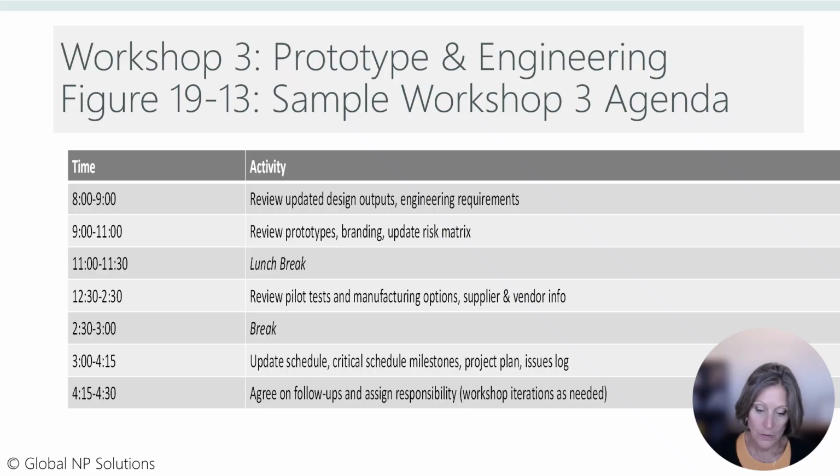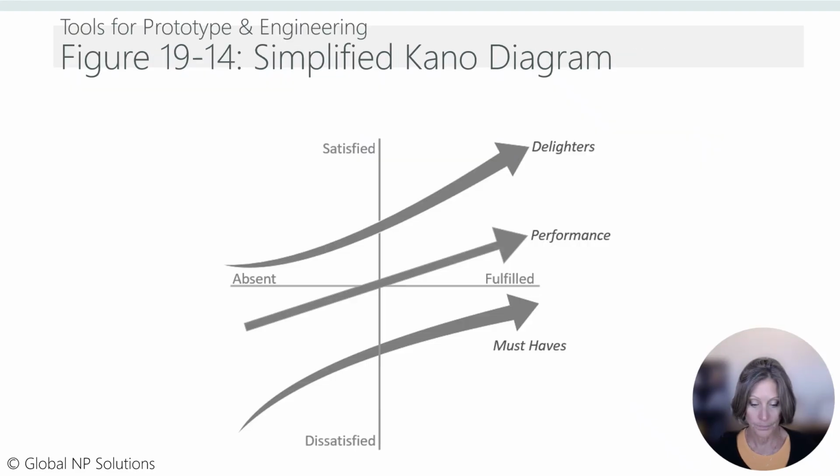At this point in the development cycle, manufacturability becomes an important question. The participants in the workshop will focus more heavily on production as well as how to promote the new product in the marketplace. Finance can provide updated business case data based on customer testing with final prototypes and engineering requirements. Manufacturing, supply chain, and quality risks dominate the go-forward planning for the new product project.